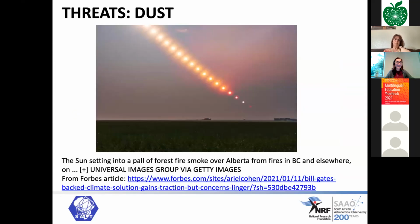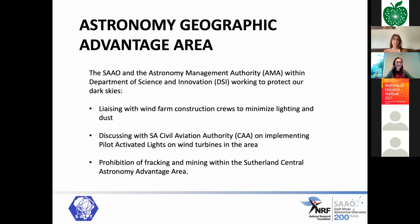Dust. This is actually an image of fire, not so much dust, but the effect is the same, where you see the darkening. Not only are you losing light, but you're also losing preferentially the blue light. So not only are we able to see less, but we're also losing the information that the blue light brings us, and it's giving us erroneous information about the state of the sky. So dust is a problem.